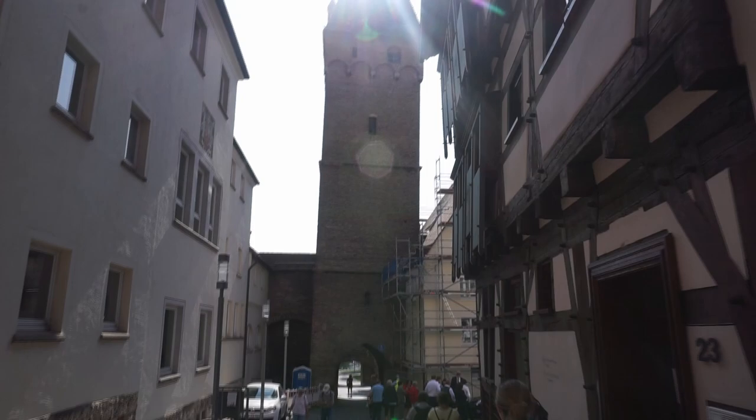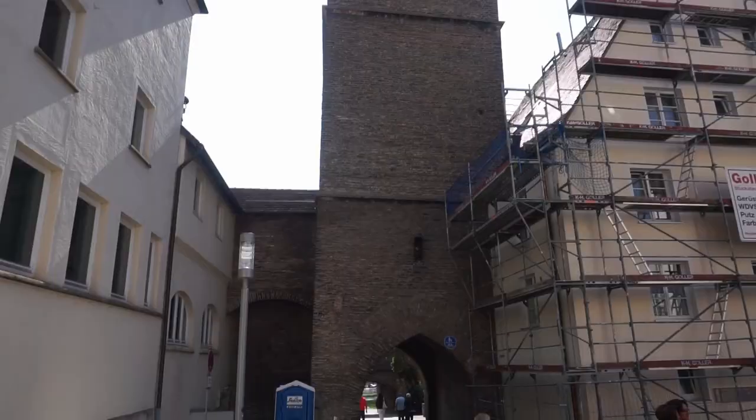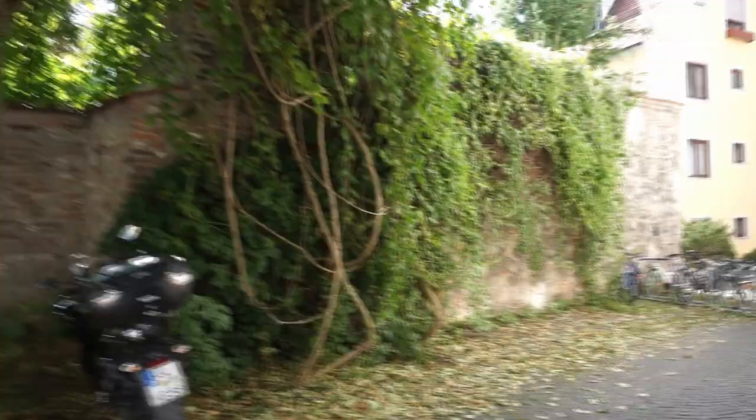Coming up on the Betzgutum, or the Butcher's Tower, all that remains of the section of city wall ends here. In 1810, Ulm was incorporated into the Kingdom of Württemberg and lost all its districts on the other side of the Danube behind me, which became known as New Ulm. This is part of the former city fortification, the city wall, that was torn down in the 1800s.